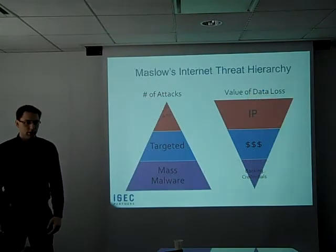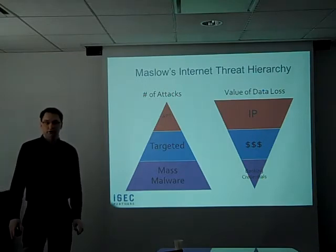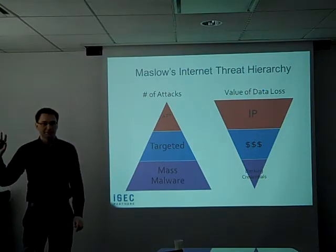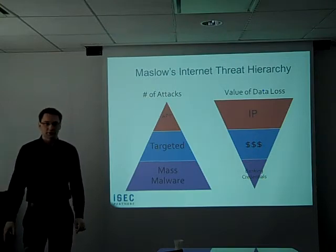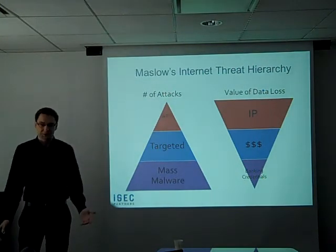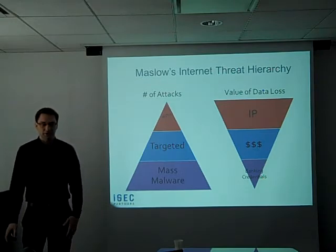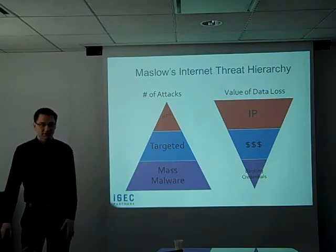So, how many people in the room actually work at a company that defends against APT on a regular basis? Raise your hand. Okay, like three. How many people work at a company that defends against mass malware on a regular basis? Like Zeus, Gozi, Clampi, whatever? Okay, same three people. Usually pretty much everybody raises their hand, because if you own a computer, you have to defend against mass malware. Your parents have to defend against mass malware. Your sons and daughters at college have to defend against mass malware.